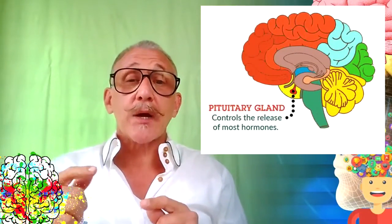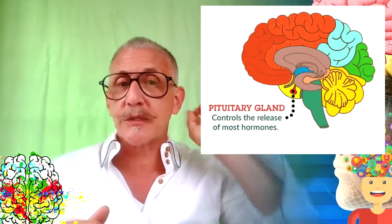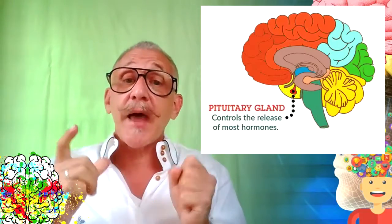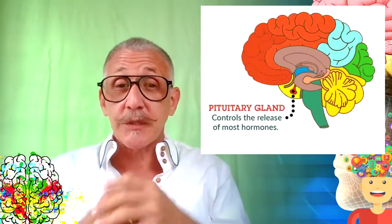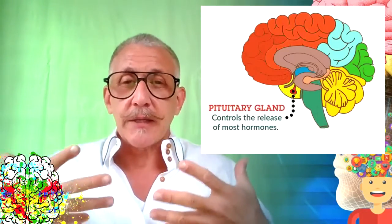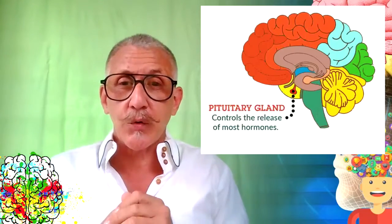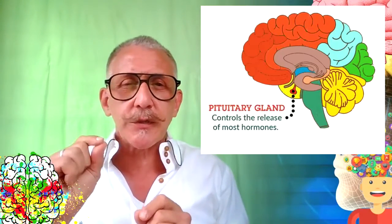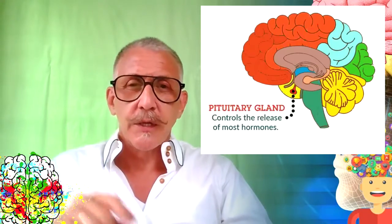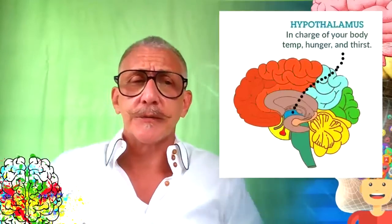Now, back over where we were talking, back here is the pituitary gland, a super little tiny part of our brain. And that's what actually helps release all the hormones that actually give our body life. Now, in another section, we're going to talk about the different brain hormones, but that little pituitary gland is super important for hormonal release. Your oxytocin, your dopamine, your adrenaline, all of those.